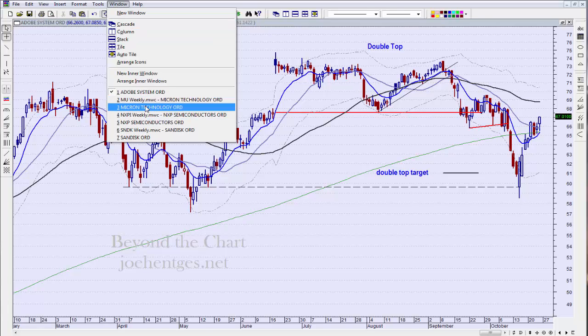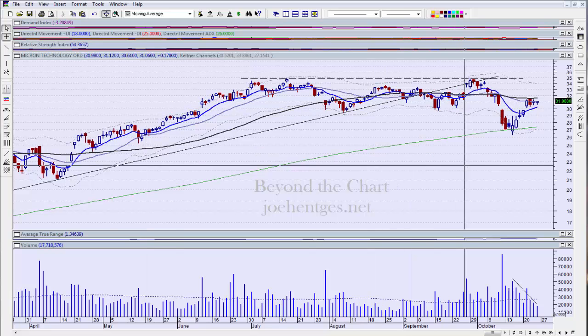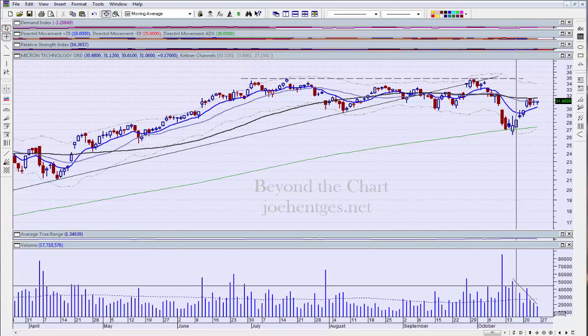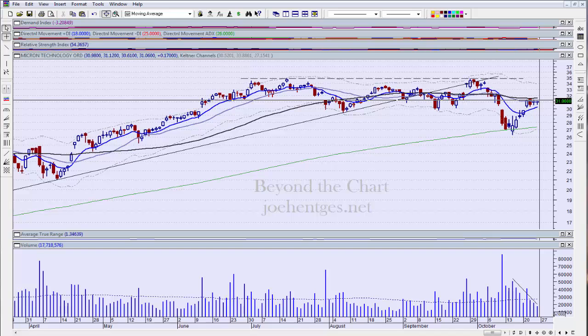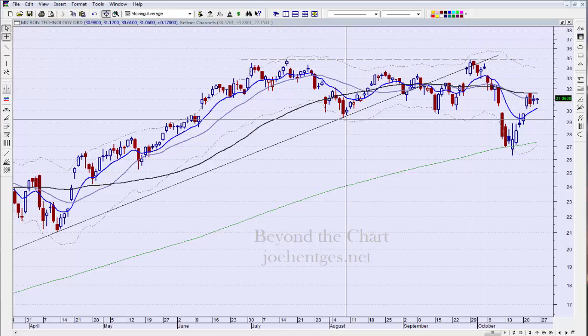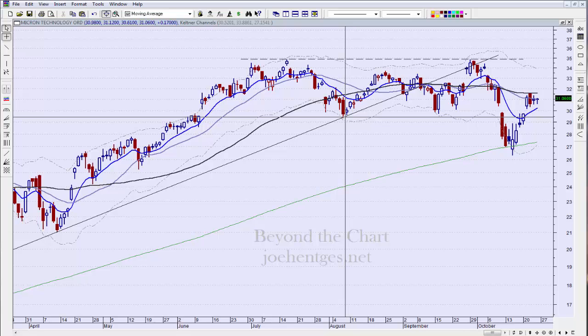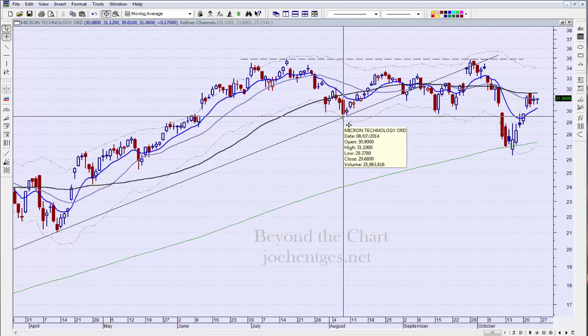All right, the next one is Micron Technologies, and we're going to take a look, similar type thing. Look at the volume over the last 2 weeks on this move, and let me see what else I've noticed about this. We had kind of a double top up here. I thought about it, and you could almost make the case that it is a double top between these two tops. It's probably deep enough. It's at least 15% down.